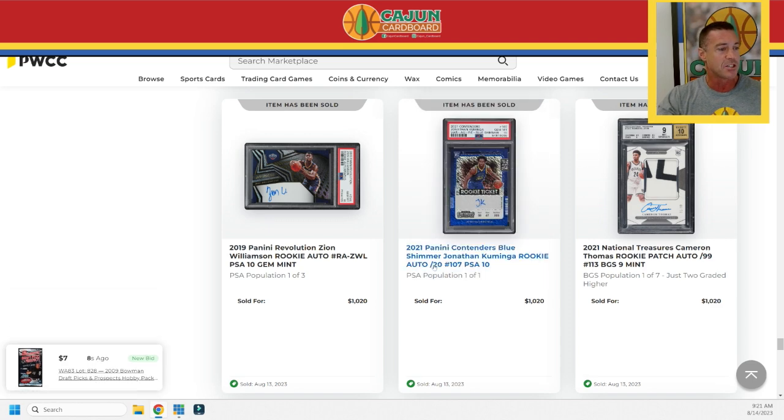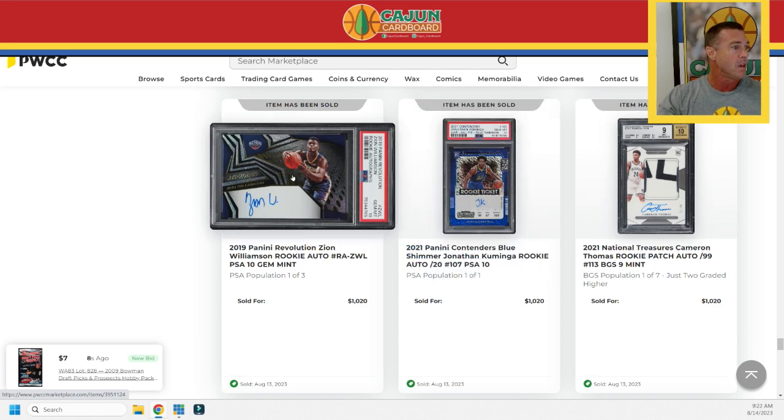1,020 for this color match, serial number to 20. Contenders, Blue Shimmer, PSA 10, Pop 1. Zion, I have no idea what he's doing. I pray to God he's not about to shoot the basketball with that form, but you never know.